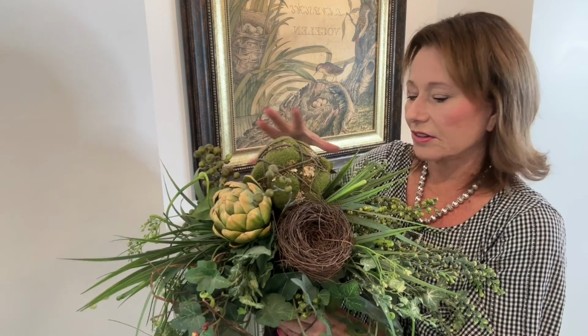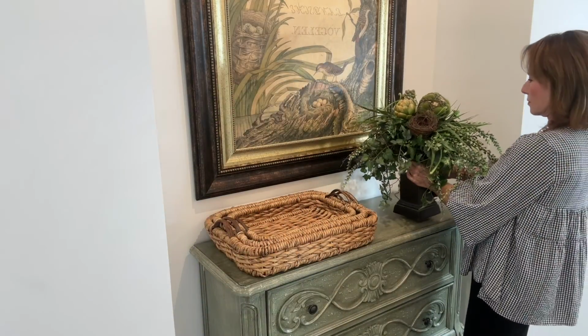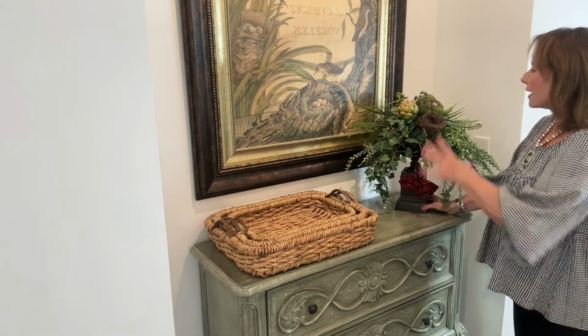I love all of the different greenery, and you'll see it when I do a close-up. But I'm putting this here, actually, I want that, the tassel's in the wrong spot. There we go. Okay. Why here? Oh my gosh, let me take you down and tell you why.